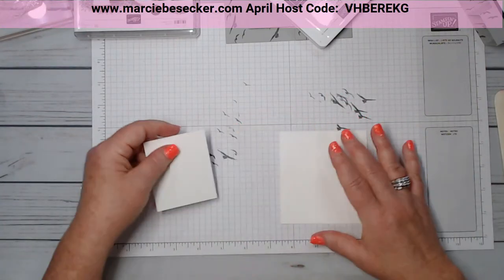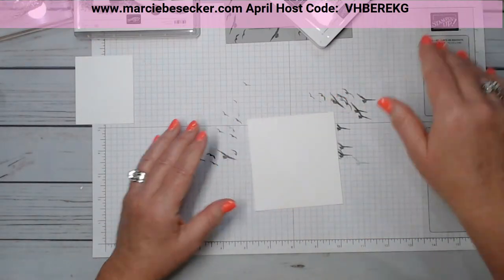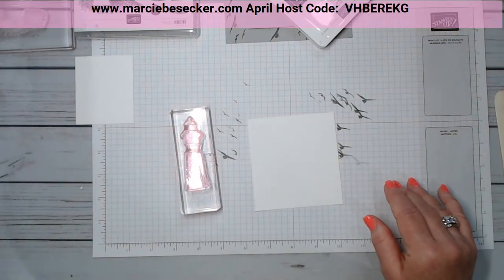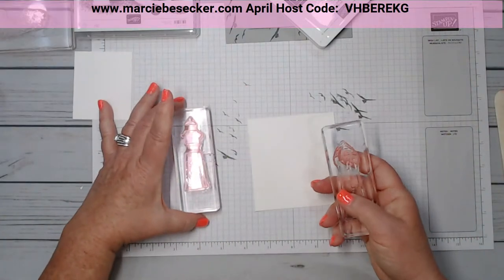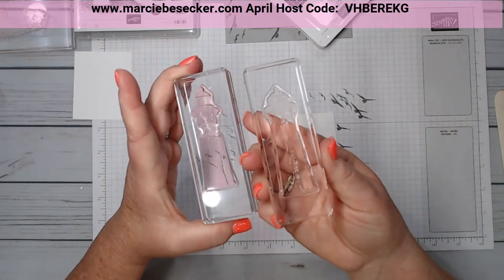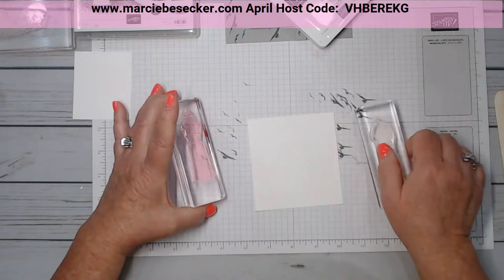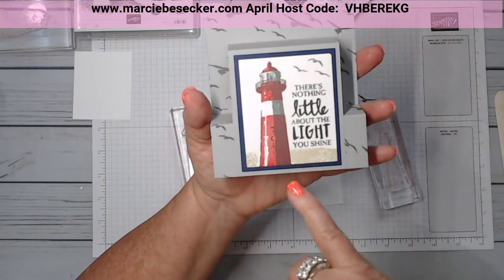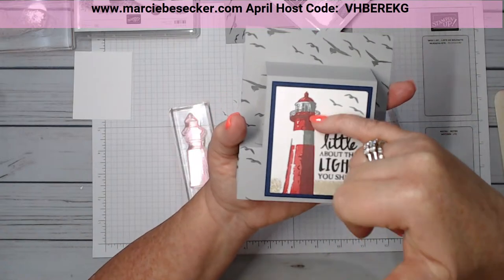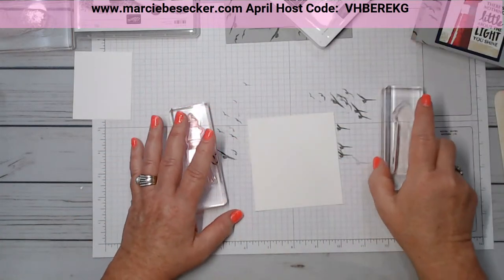All right, so let's start on the front. Now I just have to remember what colors I did. So we're going to bring in the lighthouse. So you have the solid image lighthouse, and then you have kind of the outline, but it does have some solid image on it too. If you look on here, you have the outline, but then you have like a shadow. Like this is shade right here on this side. It's really a cool stamp set.